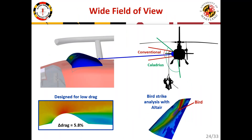After discussing with the pilots, it was understood that a high field of view is very important. For this reason, floor windows and large bubble side windows were designed so that the pilots are aware of everything happening around them. The bubble window here is especially important because it increases the field of view tremendously. However, it comes with an aerodynamic penalty. The shape of the window was designed for minimum extra drag.